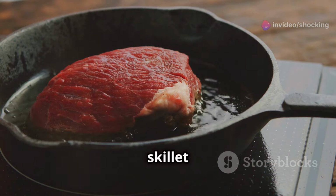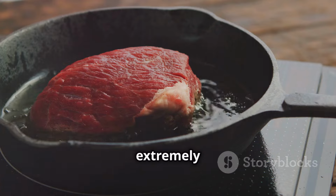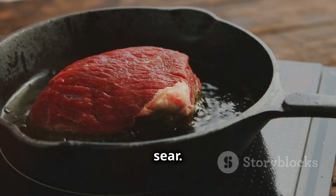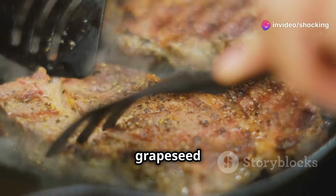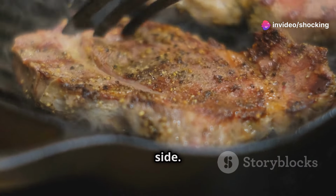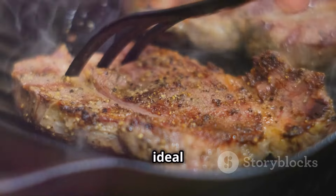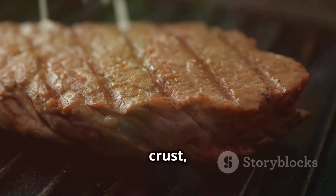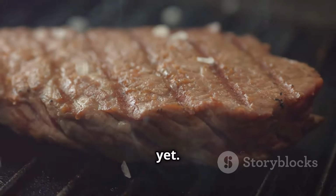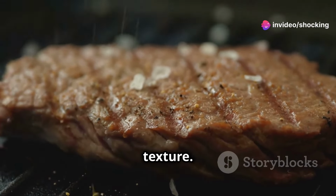Heat a cast iron skillet over high heat until it's screaming hot. The skillet needs to be extremely hot to achieve that perfect sear. Add a touch of oil, grapeseed or avocado oil, and sear the Wagyu for 2 to 3 minutes per side. These oils have high smoke points, making them ideal for searing. We want a beautiful crust, but we're not cooking it through yet. The crust locks in the juices and adds a delightful texture.